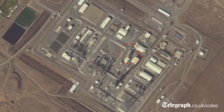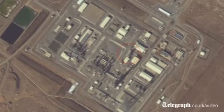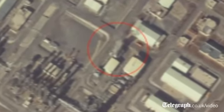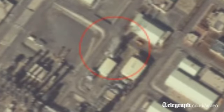It consists of a heavy water reactor and a heavy water production plant. And what we can see, if we focus in on one of these images, is that there is steam rising from water coolers inside the heavy water production plant. Now, there's only one credible explanation for that, and that must be that the plant is actually operational. How sensitive is the Arak plant?